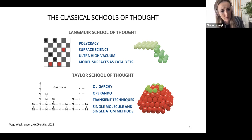This is really the basis of the school of thought, or the basis of this other direction of studying catalysts, which is the operando way of thinking. And this is a methodology that I described before, studying catalysts under working conditions while quantifying the products, that got a name really about the last 2 decades, and is leading also to more and more developments in transient techniques, single molecule and single atom methods, really over the last couple of years.